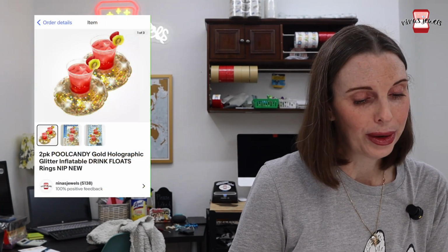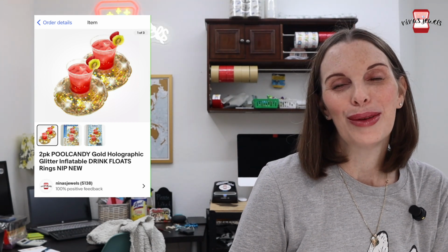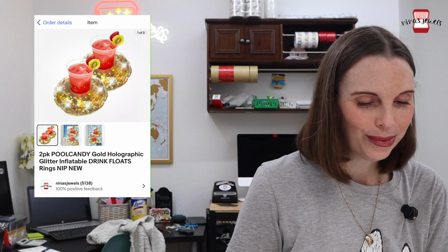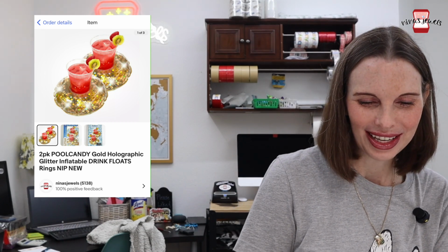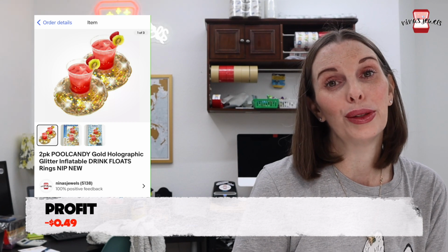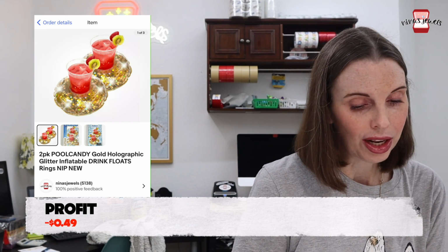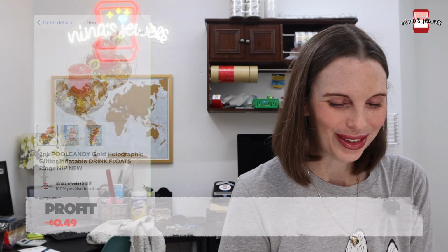Next up was a 2-pack of, the brand was called Pool Candy, and these were gold holographic little inflatable rings that you could put your drinks in so that they would float around in the pool. So they were like drink floats. They were brand new in the package. We got these at a garage sale for $2. These sold on our clearance sale for a total cost of $7.99. We did lose a little bit of money on these, but we were trying to just get rid of them. It was not a good buy. So we did manage to recoup $1.50 of our $2.